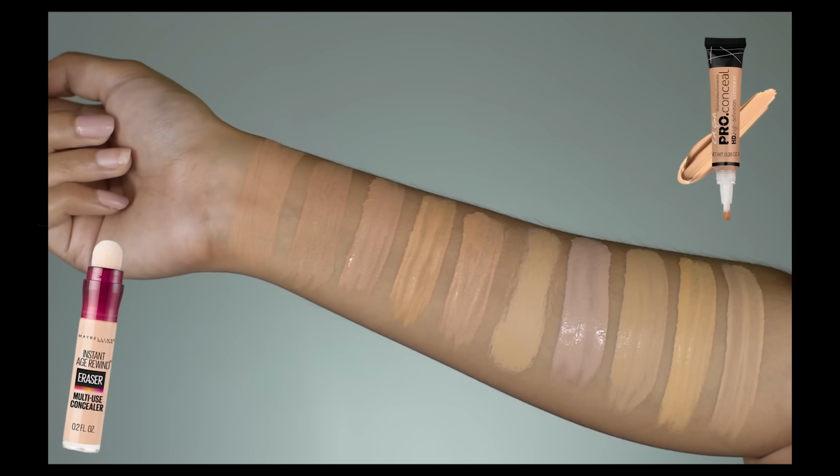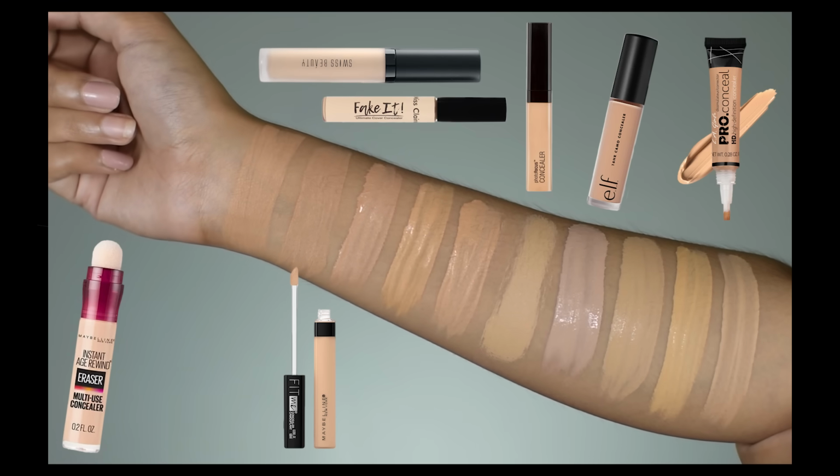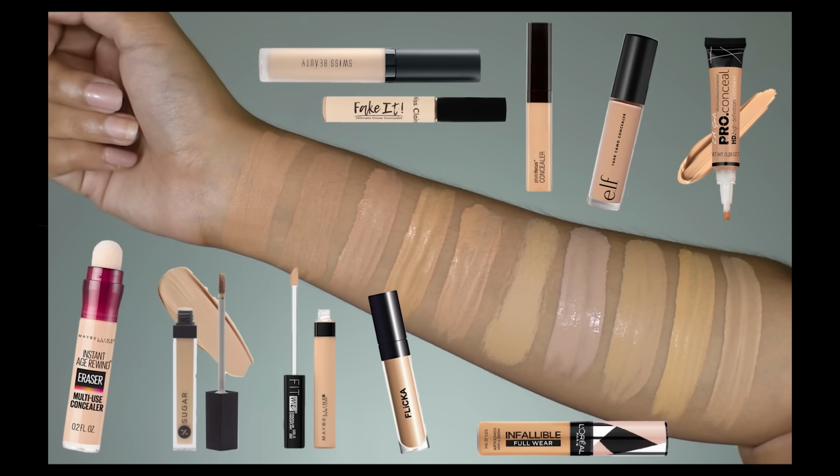So in today's video, I am going to swatch all my concealers. I have 10 of them. I am going to swatch them and review them. All of these are drugstore under 1,000 rupees. I am going to let you know which are my favorites when I swatch and review these.